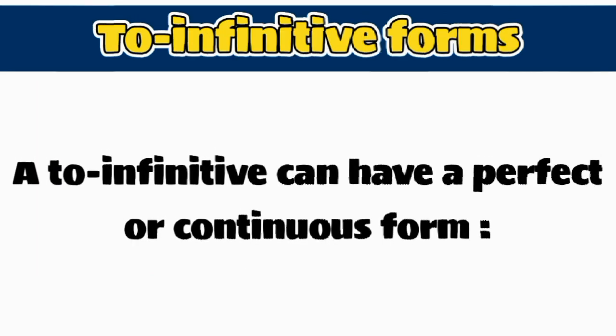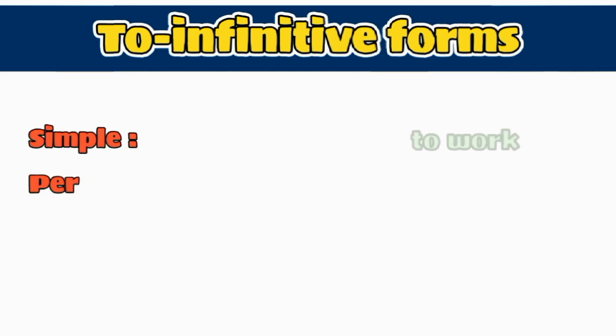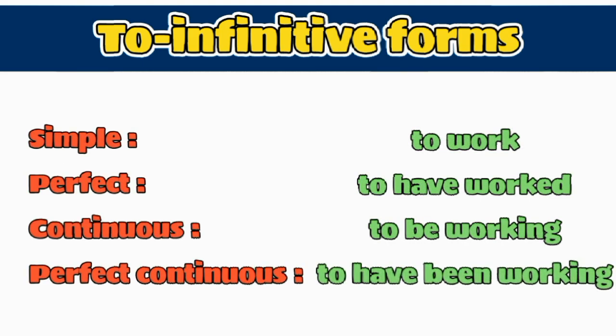A to infinitive can have a perfect or continuous form. Simple, to work. Perfect, to have worked. Continuous, to be working. Perfect continuous, to have been working.